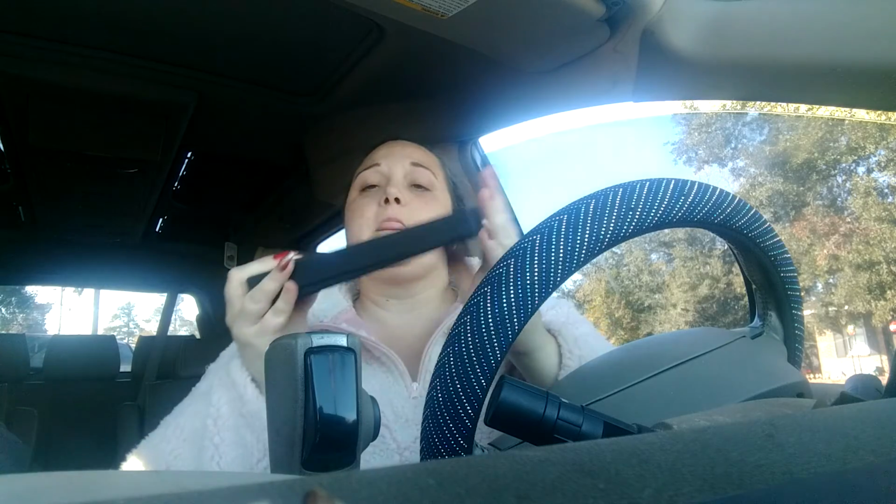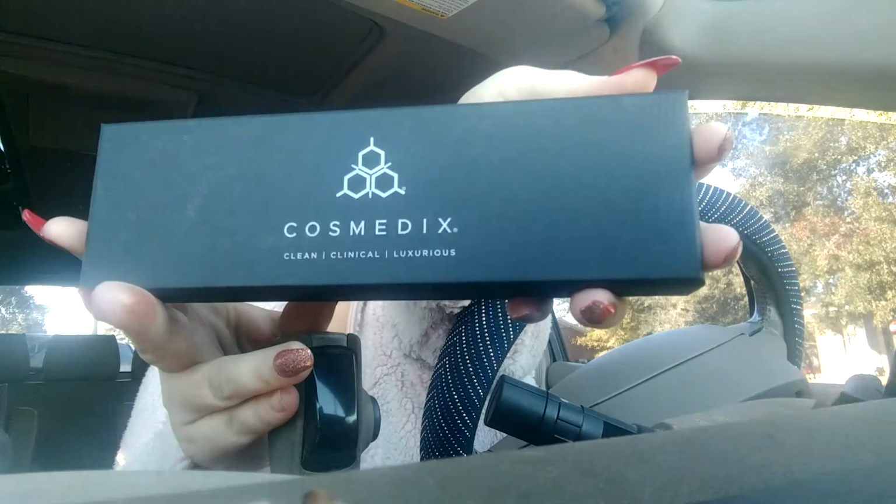It says, experience effortless wing liner looks with an innovative eyeliner specially engineered for easy application on any eye shape, making Dagger Tattoo Liner ideal for all makeup junkies. And that is $20. I'll go ahead and tell you, there are better ones for a lot cheaper at the drugstore. I would not waste my money on that. I'm sorry. Okay, next up, we have Cosmetics Clean Clinical Luxurious.